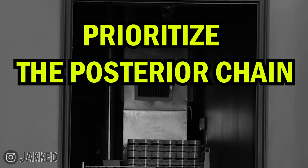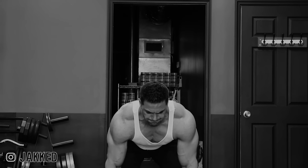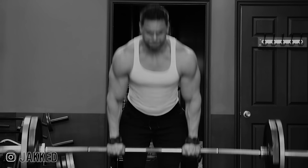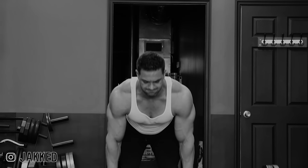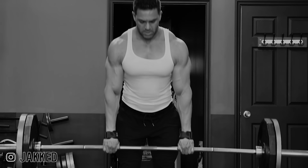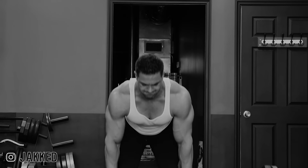Initially, I was onto something with heavy rack pulls for trap development. But what I really should have been doing was focusing on better hip hinge variations that were more suited for hypertrophy. And the two that I feel personally go the furthest for trap development specifically are the Romanian deadlift and the trap bar deadlift. And like any other body part, if the goal is hypertrophy, you want movements with a large range of motion and ones that stretch the target muscle.